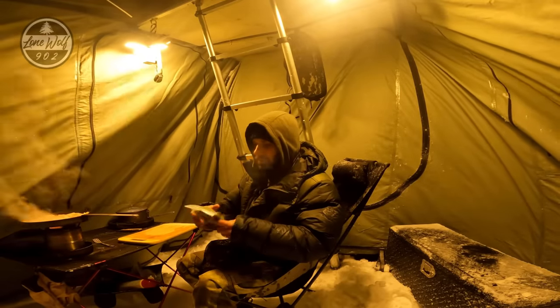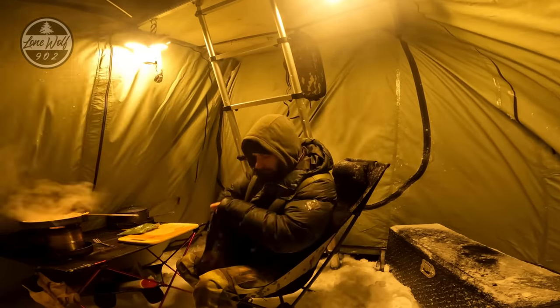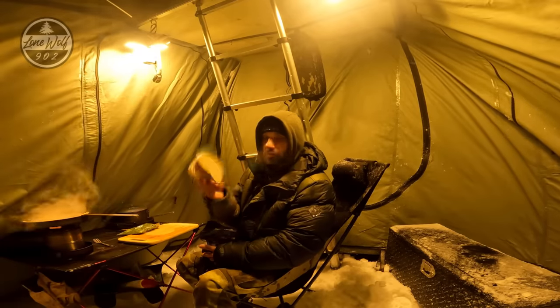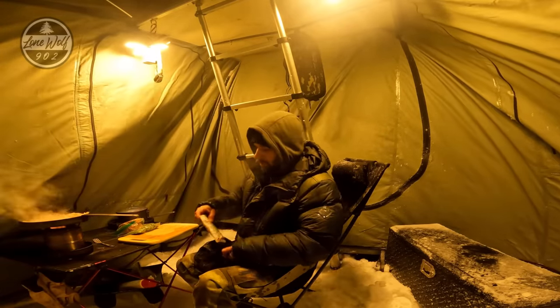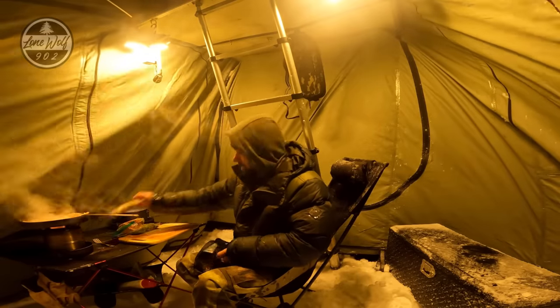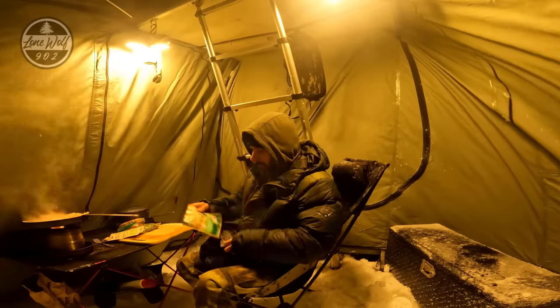So in here I brought some vegetables from home and they're not frozen yet, but they are getting a little cold. I've got some green spinach. I brought two pieces of French bread to go with my soup. I've got a pack of already cooked rice. It just needs to be heated up. And I have some soup mix here.